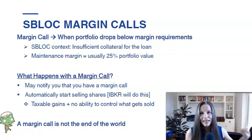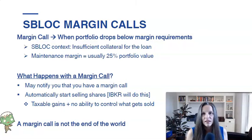So again, margin call, yes, it is risky. Yes, you can get yourself in trouble. Yes, an SBLOC is a loan and you've got to pay that back and you're liable to pay the bank back for that. If your portfolio goes down to zero, you still owe the bank, right? So you're not going to get off the hook of that. But do not let the threat of a margin call shy you away from a very great investment strategy. So check out my video that I linked to below on tips for avoiding a margin call. Yes, it's something you need to plan for, but don't let it scare you away from what I think is a very great investment strategy for some of us.